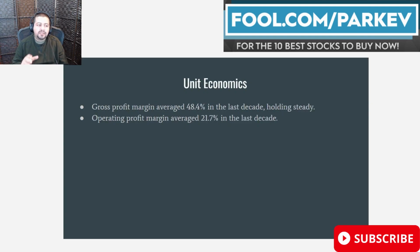Unit economics is the next step in my framework, and 3M has managed a 48.4% gross profit margin in the last decade, and that's held very consistently around that range. Operating profit margin, meanwhile, averaged 21.7% in that same time. So, really good margins here for 3M.